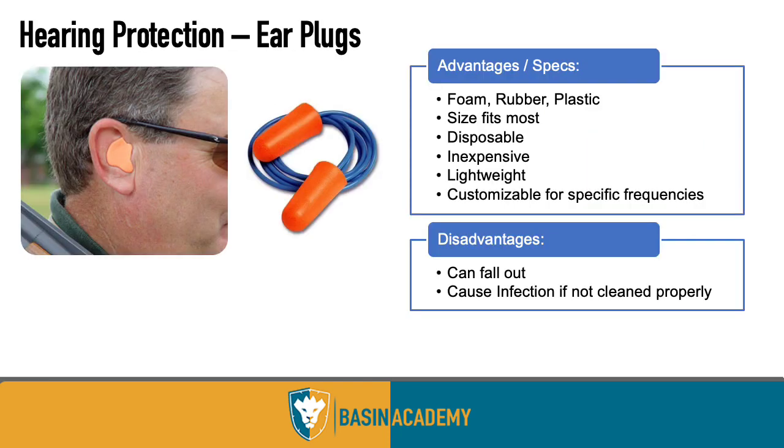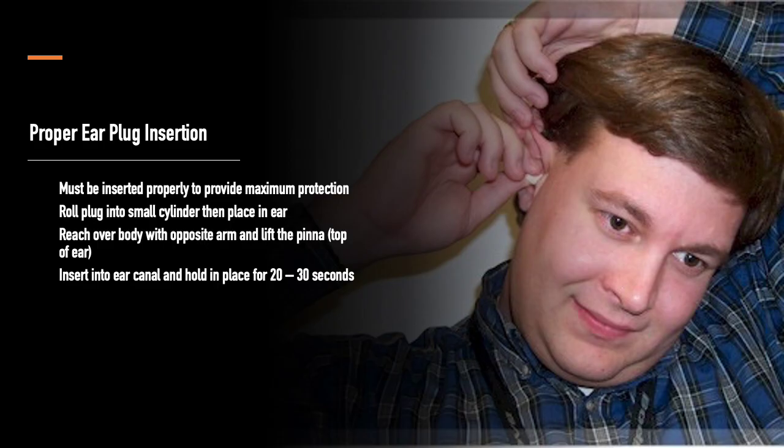Earplugs are good. This is kind of the medium level of protection. You can get them in different materials. You can get them in different sizes. They're disposable. They're typically inexpensive. They're lightweight. And then you can customize these as well. They look a little bit different than the foam style, but the plugs, you can get them customized to your ear, and then also, again, to filter out specific ranges of sound. They can fall out. They can get dirty, and there's a few things about them we don't like, but ultimately, that's kind of our medium protection area.